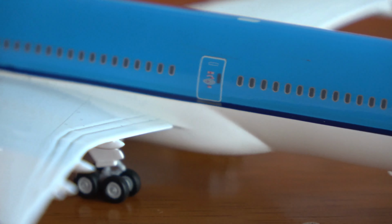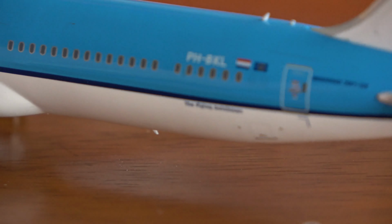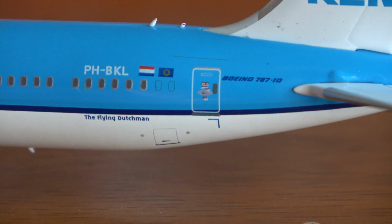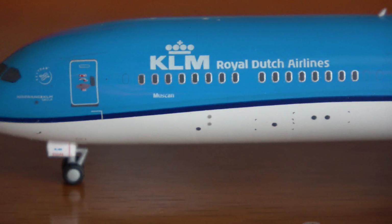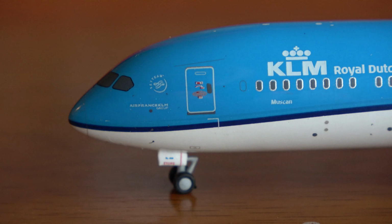There's another SATCOM box, which is just printed instead of a 3D piece, which is a bit of a disappointment. We do have the flag of the Netherlands and the European Union flag, and then of course Boeing 787-10 and the KLM logo on the tail. I really have liked KLM's logo and livery. They've always had a super nice one, and it's one of my favorite airlines in Europe. I'd really like to fly them at some point in the near future.